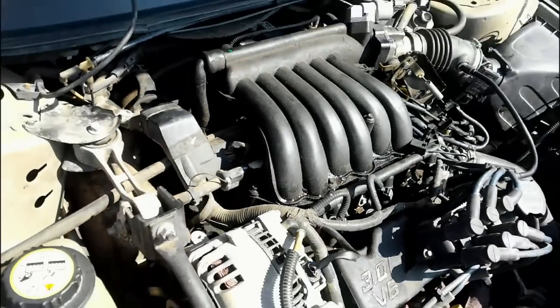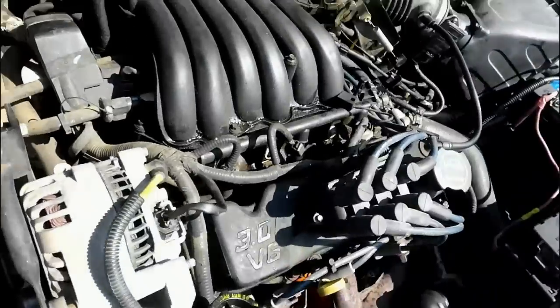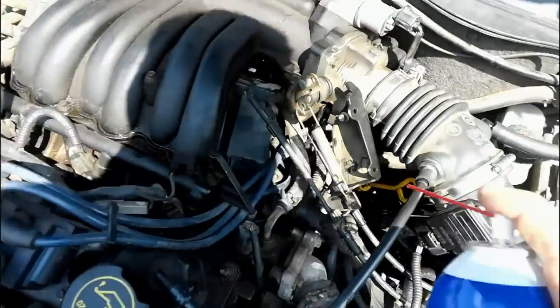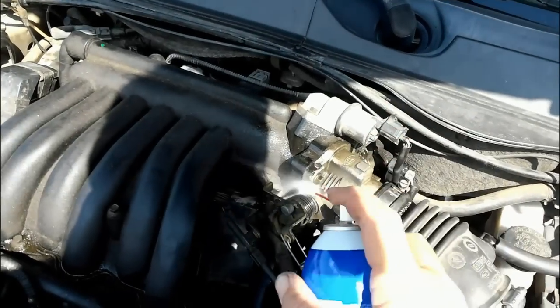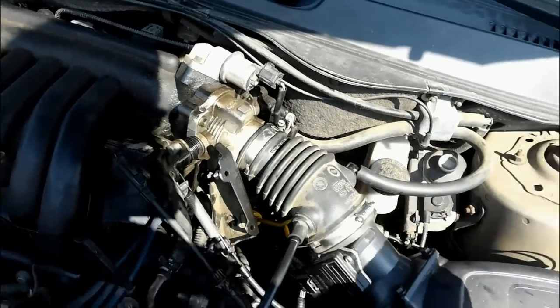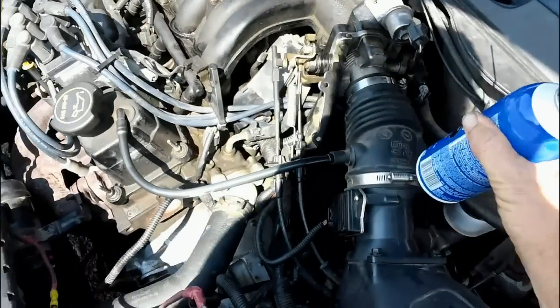Alright, that seems to be okay. Still idling pretty good. Now I've got some vacuum lines over here. Let's see, I'll check a few things over here. Check around your throttle body, and also, if you have an air cleaner, make sure that this clamp is tight.